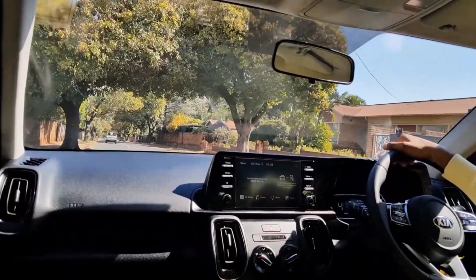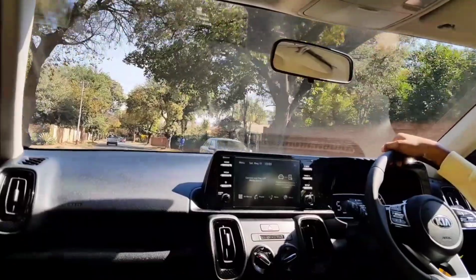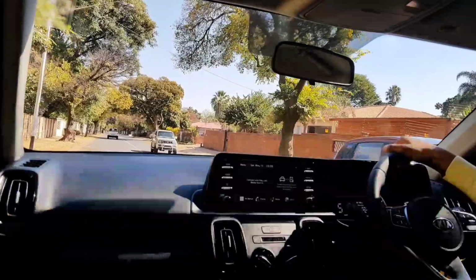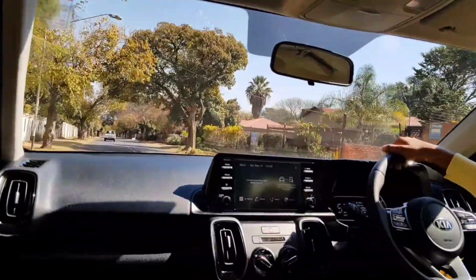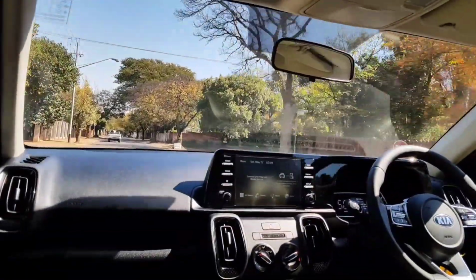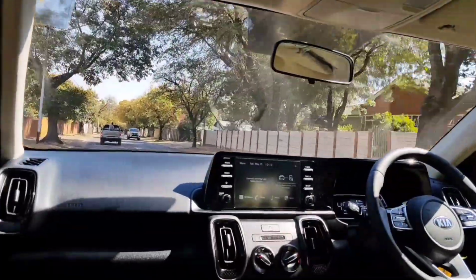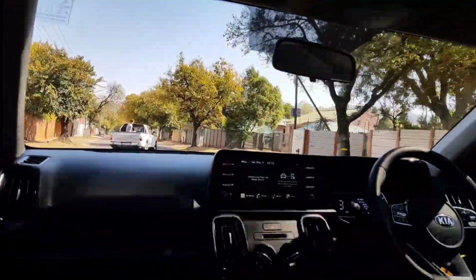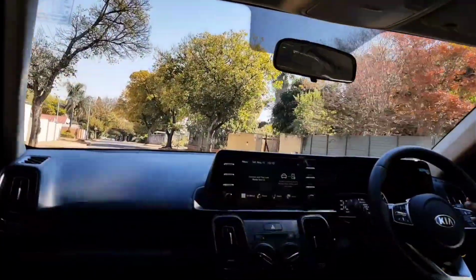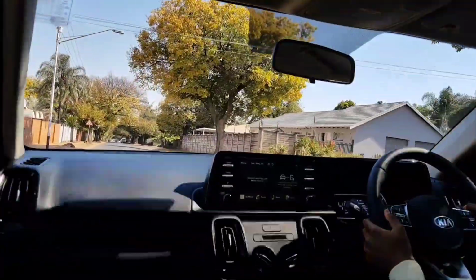In here it feels like it's a small car, but outside it looks bigger. Exactly, yeah. No, definitely. Which platform is this now? Because I'm thinking, is it based on Rio? I guess these days they're doing crossovers based on small cars. This is A-class SUV. Oh, so it's not a B segment. No, it's not B segment. So the Seltos is the B segment, and the C segment is Sportage.